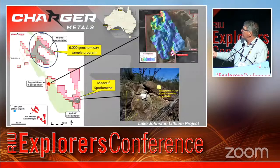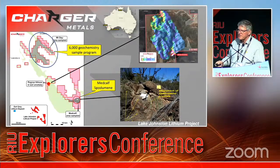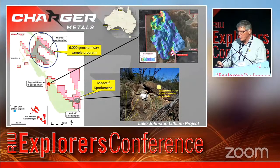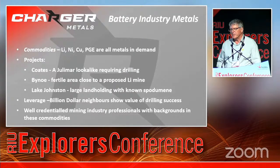We've completed 6,000 soil samples up there. We go through the process of XRFing them first of all before they go to the lab, but they're ready to go to the lab now. We've already discovered a lithium anomaly and new pegmatite here. There's a big LCT pegmatite field in this area here. So it's got all of the hallmarks of the things that you want to see and plenty of scale, being 50 kilometres long. So I suppose wrapping up Charger, we listed 6 months ago.